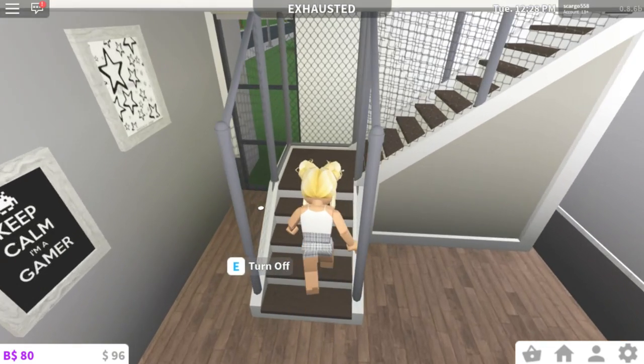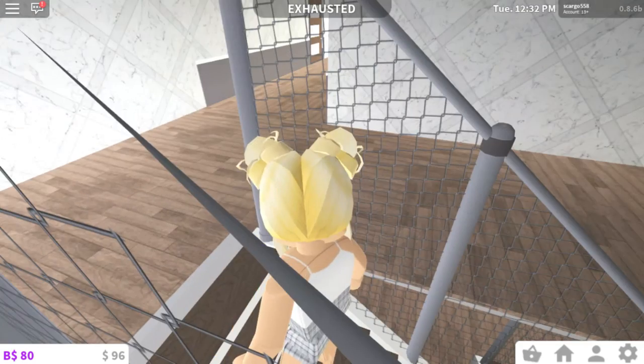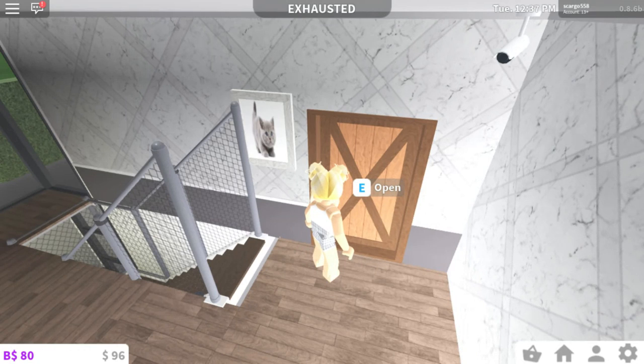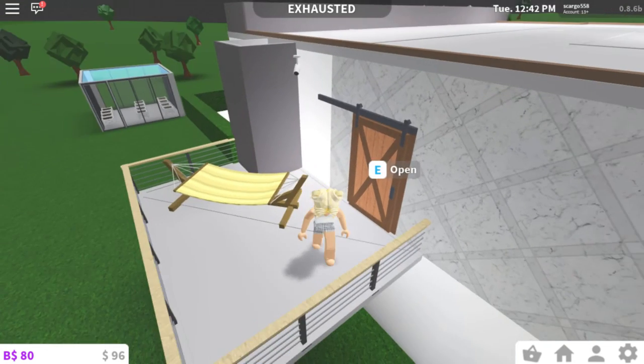Let's go upstairs. I don't know why I have these little fence railings in my house. I just thought they looked cool, I guess. And, yeah, I could lock people in the steps. No, I'm just kidding. I'm not going to do that. But I recently just added this. It's, like, a balcony. It has a hammock.